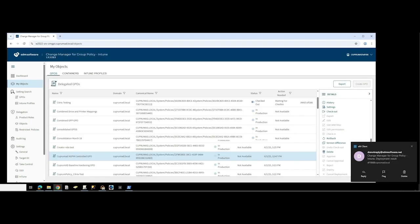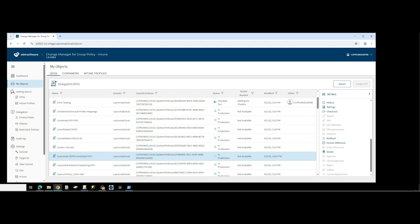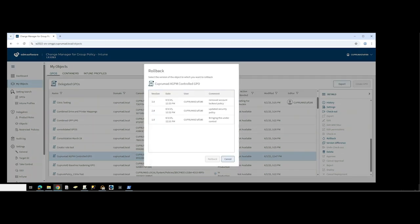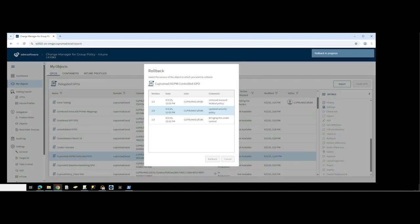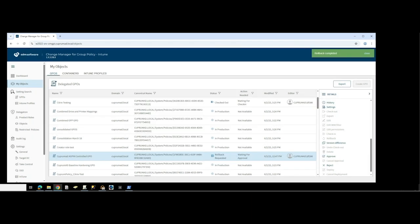So now let's say I wanted to roll back the version of this GPO back to the AGPM version. We removed the account lockout policy, so let's go back to version 2.0, which would be the AGPM version. Now we're going to submit it. We will now approve the request, and we'll now deploy the change to production.